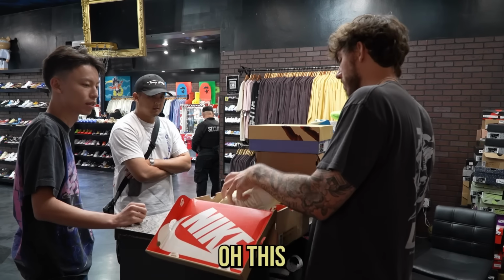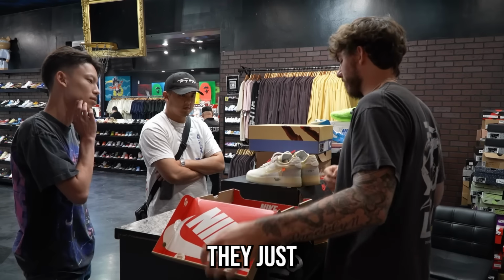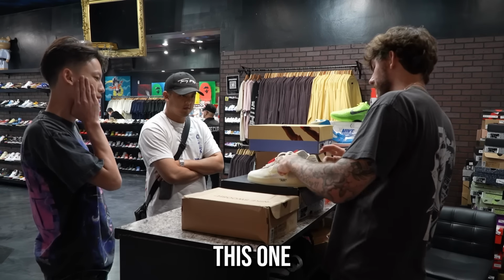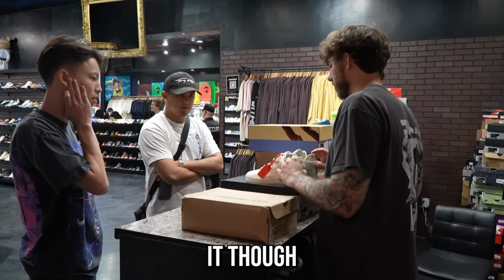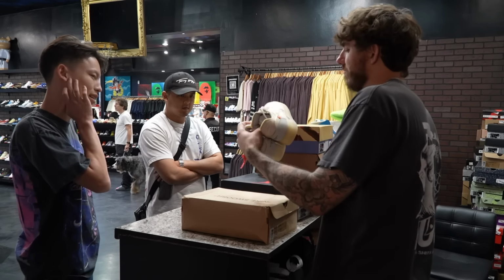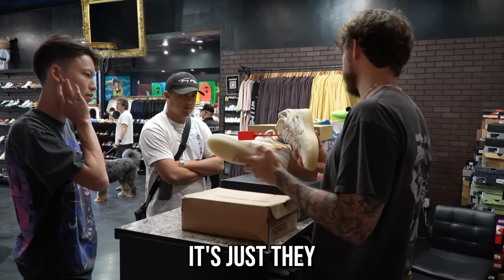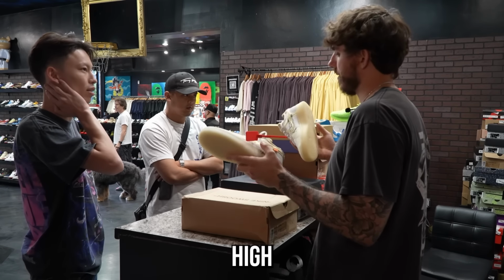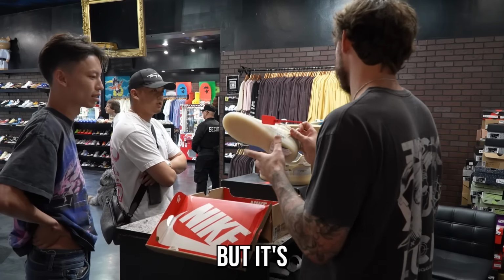This one, oof. This is brand new. It's yellow. Yeah, it's a great shoe. Honestly, they just don't really like us buying this one. Damn, the back's kind of different too. What'd you want for it though? More than 1,000? Probably say hold this one. If we take it, it's like the same. It's just they don't sell too well in here. No, for sure. Especially when somebody's gonna look at the back and be like, it's different. But it's a cool shoe. It's one of my favorites.